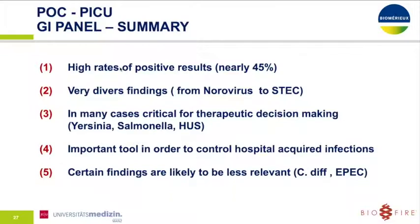And I also would like to point out, and I think I did that already, but just as a reminder, be of course cautious with what you see, and view the results in the light of what we know about colonization rates and what we know about the significance of certain pathogens.